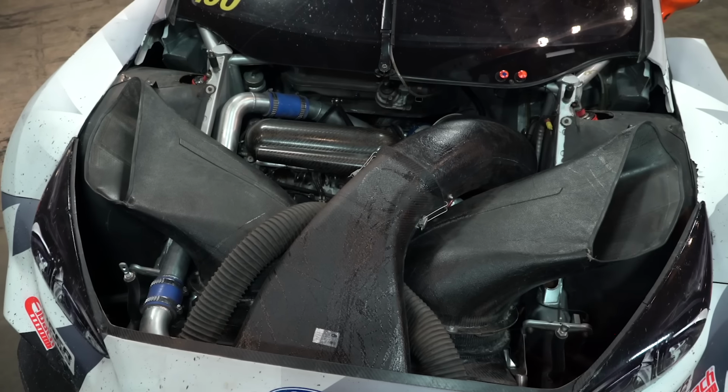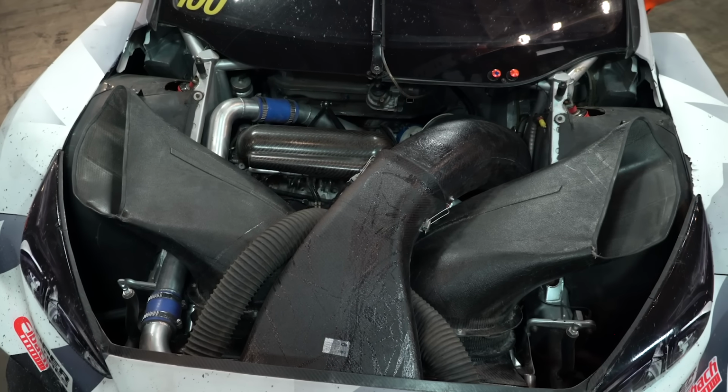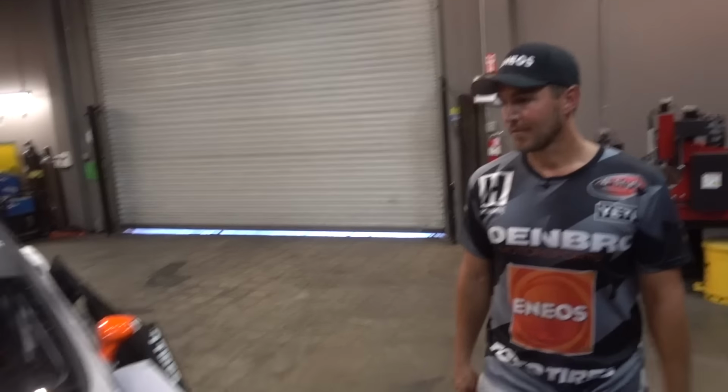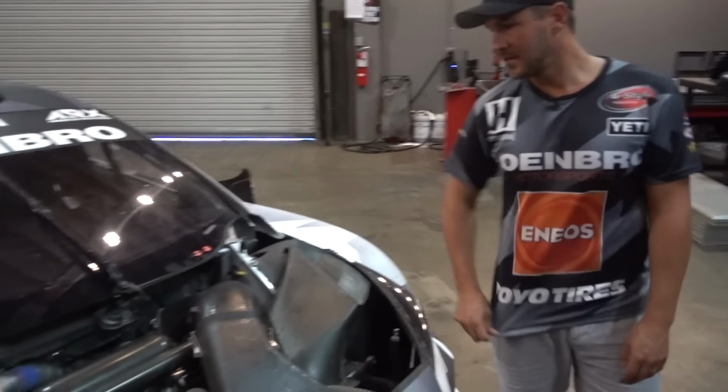And then the intercooler, you got kind of a V-mount style. The biggest thing we talk about with aero is you just have to get the air out from under the hood. So run us through the specs on the engine. What is it? How much power does it make? How does it do it?